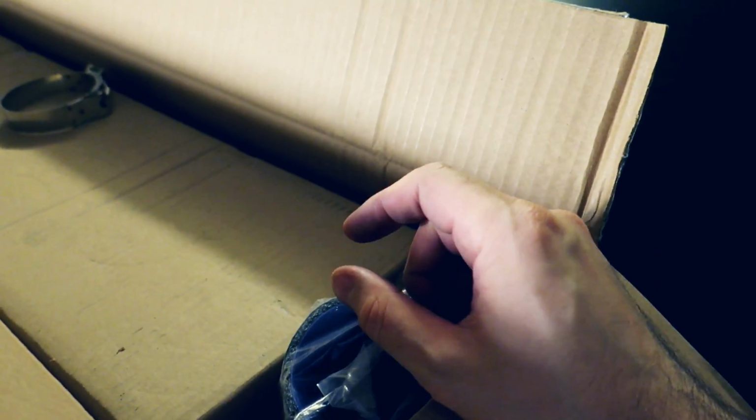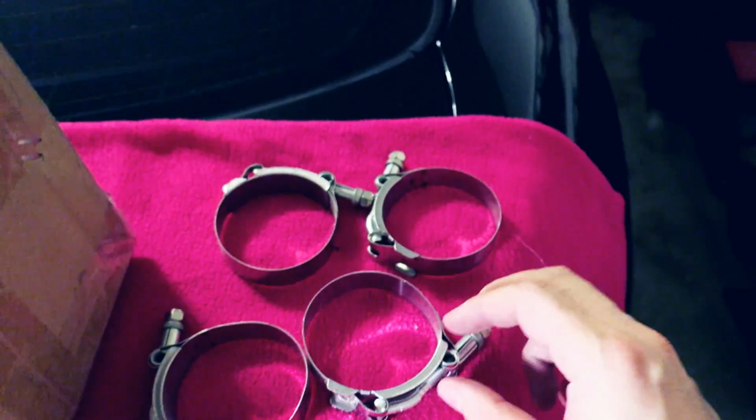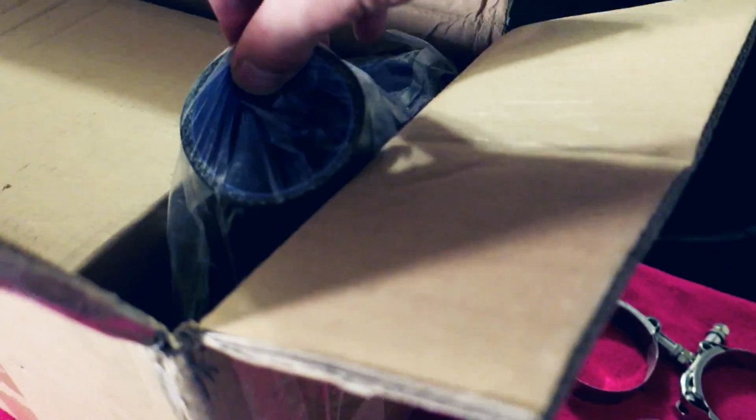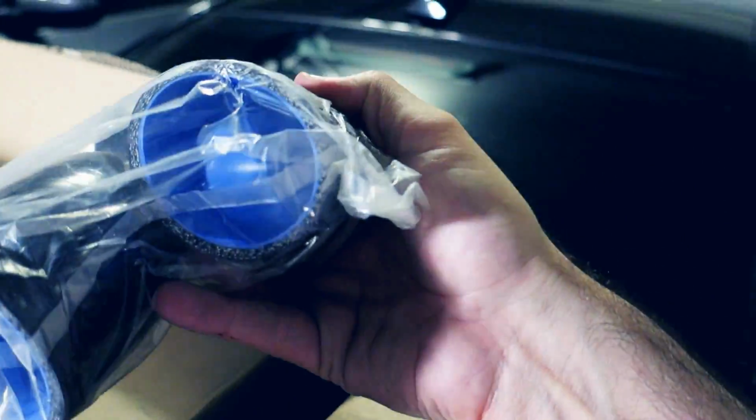They do make intercoolers that are straight clip-in to your factory piping, but I heard that that's a bit of a restriction. You might as well try to get these elbows. So it comes with 4 clamps. And we have 2. Looks like decent quality elbows.